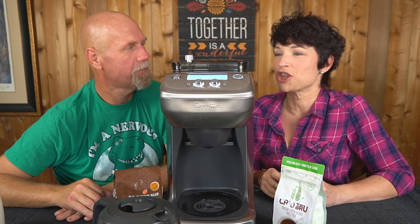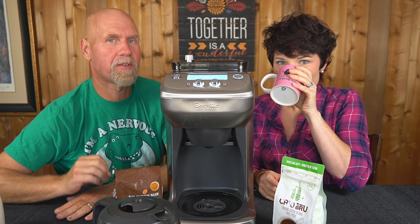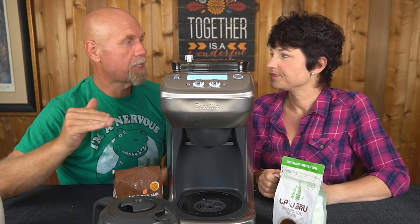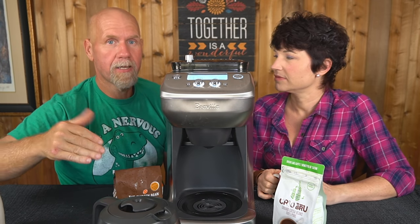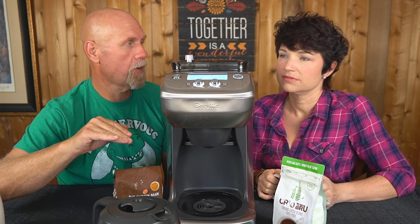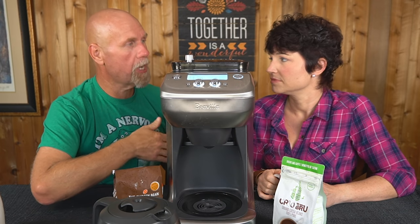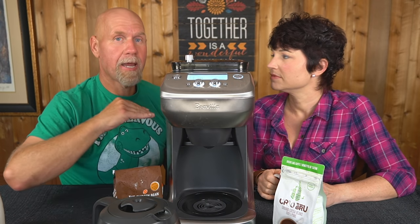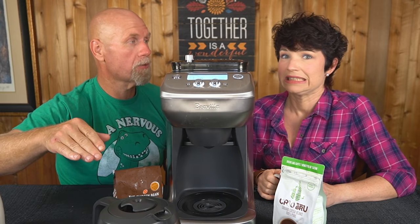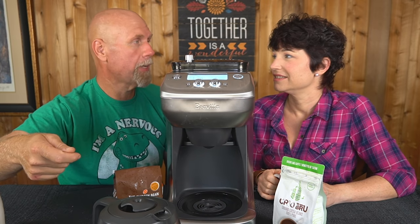So yes, I'm thoroughly enjoying that. The only thing is, to do that you have to remember to set it up, because it doesn't automatically do it every day. It goes by whatever your last setting was. So if you made a 24-ounce cup or a 20-ounce cup at night, if you hit the auto start feature, it's going to brew that 20-ounce cup.